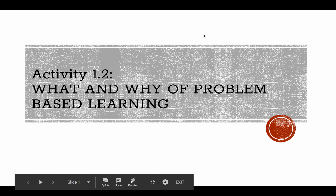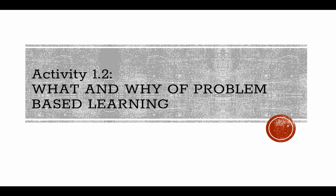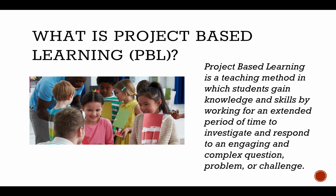For activity 1.2, there is nothing that you need to submit to a Dropbox. This is more background information on what problem-based learning is and why you might want to engage in problem-based learning with your students.